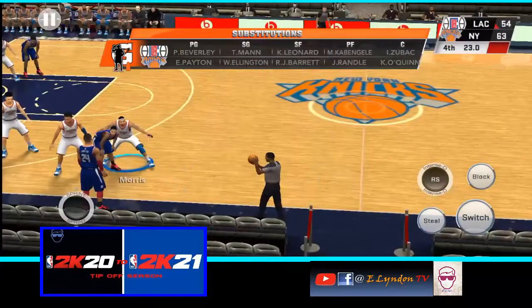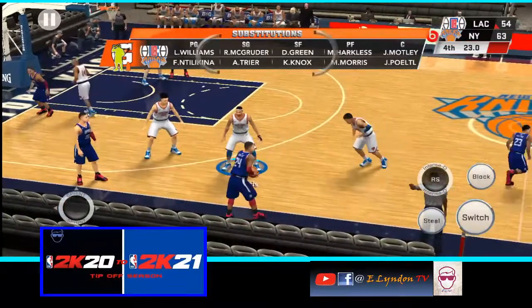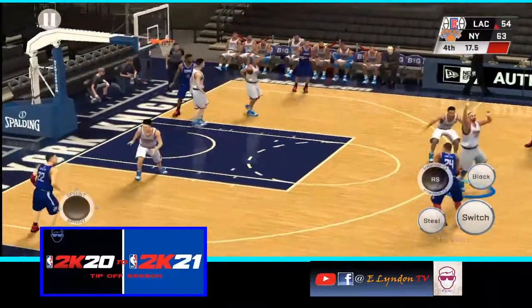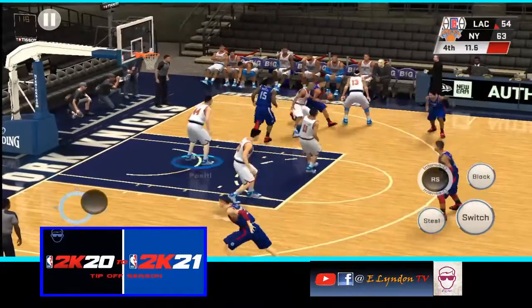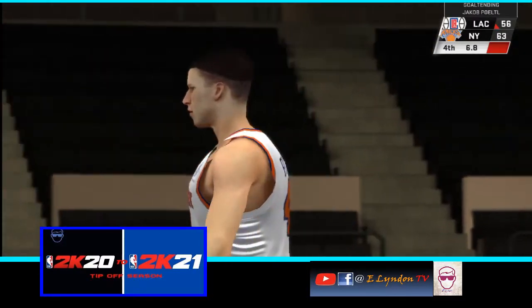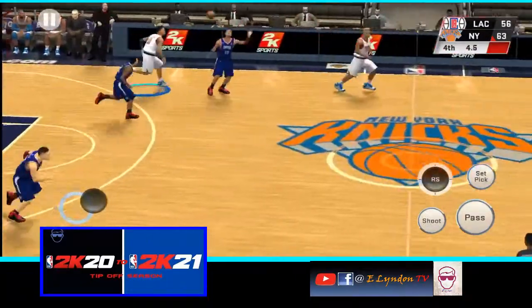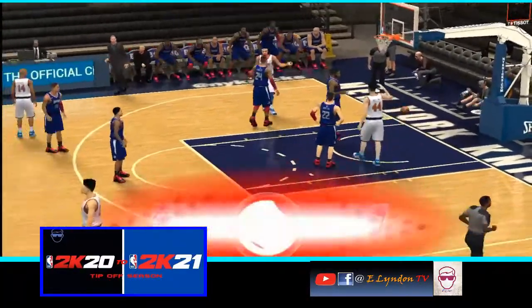What do you think, guys? A platoon swap here for the Clippers. And here are the Clippers now. 9-point game. Pass to Harkless. Here's Magruder. And the officials call goaltending, so they'll award the basket. He didn't get to that one quite in time, Kevin. Those can be tough to gauge sometimes. It's tipped. Trier. It's in.